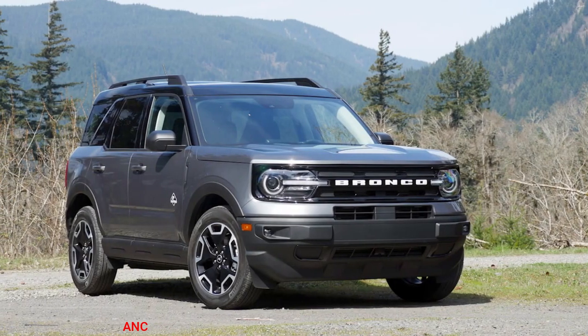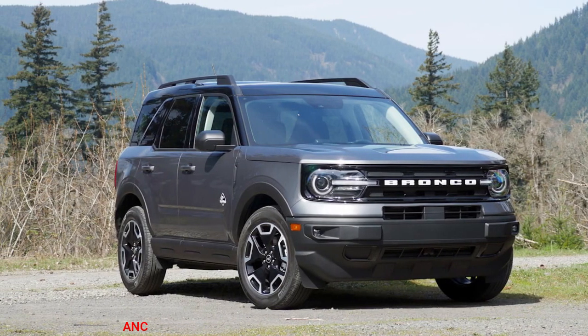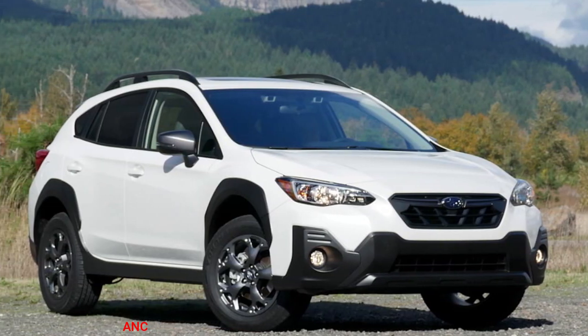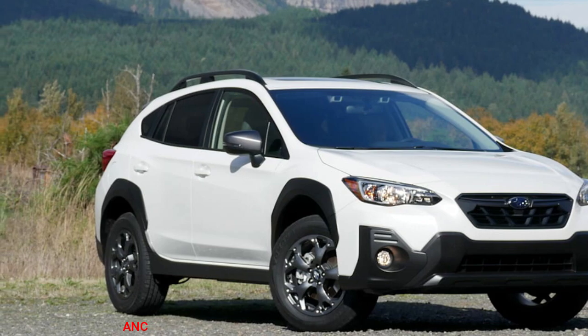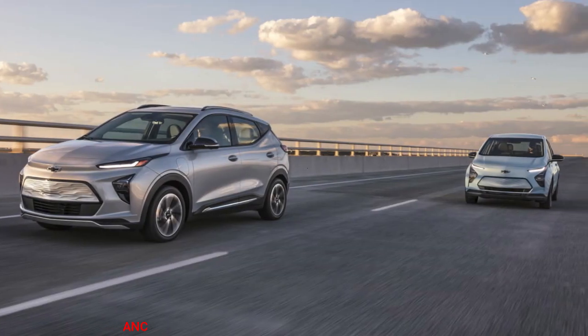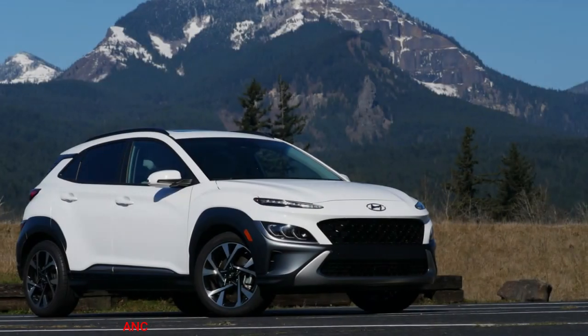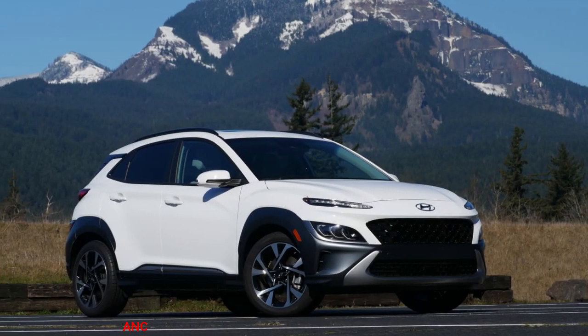Best mid-compact SUVs. Ford Bronco Sport. Why it stands out: off-road capability, cargo space, clever storage and cargo features, distinctive style. Could be better: fuel economy, some cheap interior bits. Our full 2023 Ford Bronco Sport review.